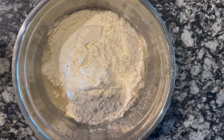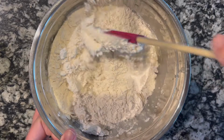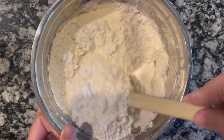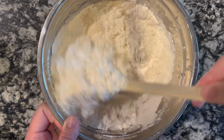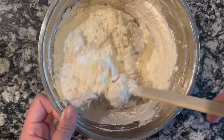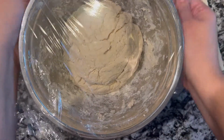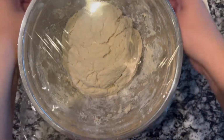flour. Now I'm just gonna take a spatula, mix it up until it's all combined instead of doing like a stand mixer. Until it's all combined together, and then we're gonna let it rise. Okay, so now here's my bread. I'm gonna cover it and I'm gonna let it sit and rise for about 2 hours.